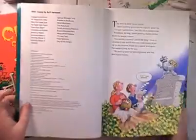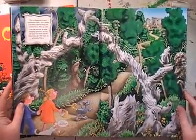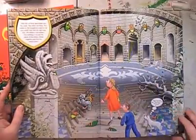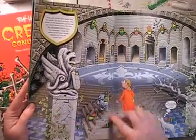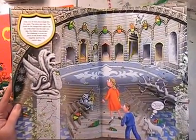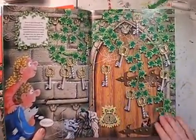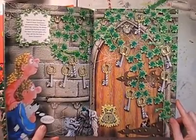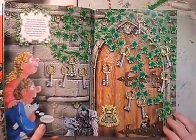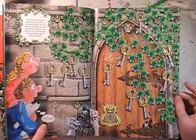So this one's got a beautiful lot of graphics in it. Not so much that page. Not so much that one. Where were the good ones? I love the gargoyle. Isn't that gargoyle beautiful? Oh, this one with all the keys, that would just be awesome photocopied and shrunk down, and then you could fussy cut. All the vines are over the door, but yes, you could do something with that.